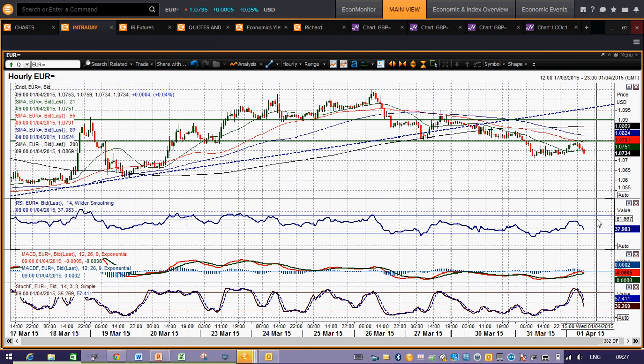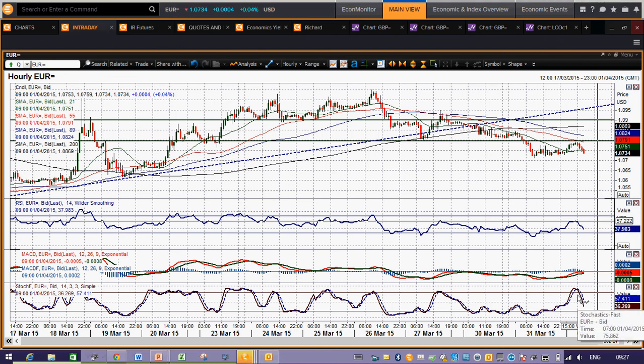So we've got the hourly RSI as well. Look at this, since we've started rolling over, it's failing around the mid 50s and turning lower. The MACD lines on the hourly are failing around the neutral line and rolling over. Stochastics again show a sell signal that we've had in the last couple of hours, similar to the one that we had on the 27th.